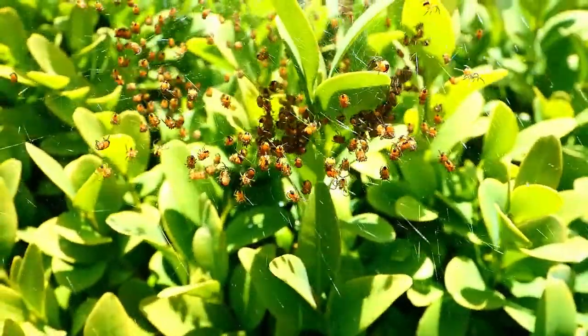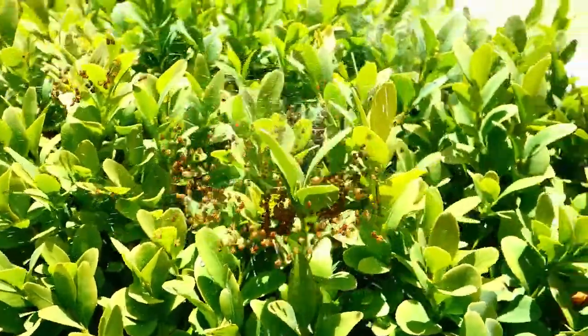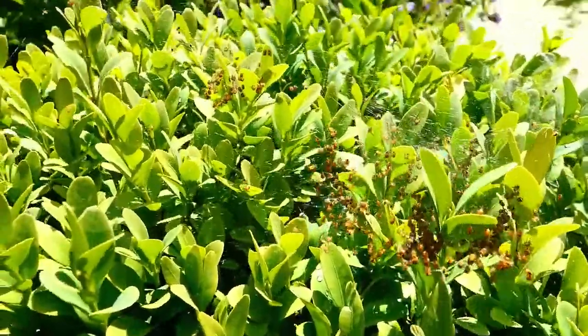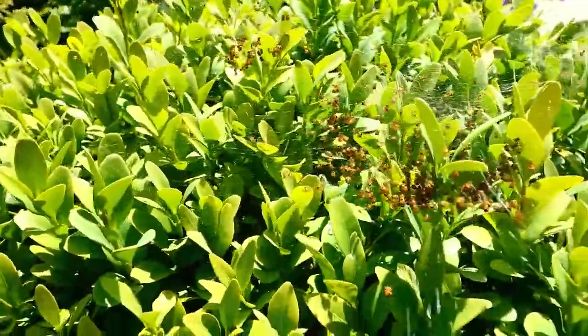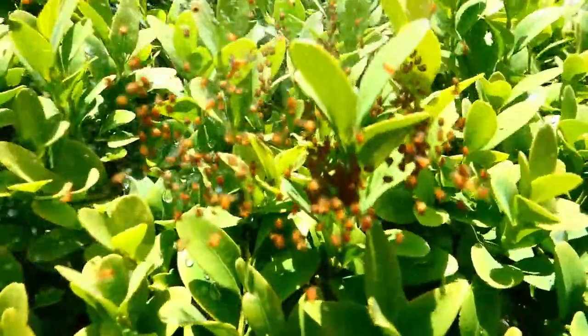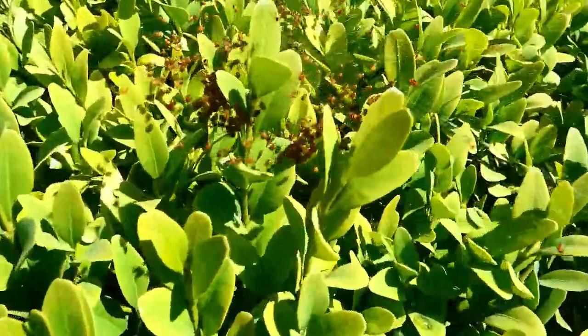They actually will feed together as well. Say the adult will probably have left now, will probably have left the area, because it's very hard not to eat your own babies. Well, some stand guard, and of course wolf spiders famously carry their babies on their backs.